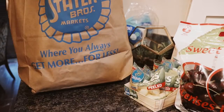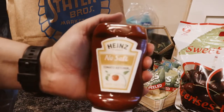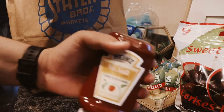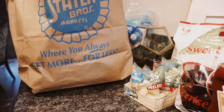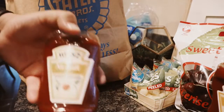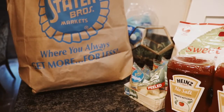And then also I still love my ketchup, and this right here is no salt ketchup. And today I will be cooking a low sodium or even no sodium meatloaf. So I'm going to use some of the Heinz no salt.